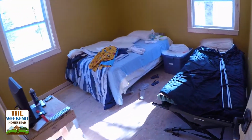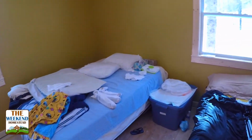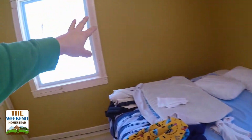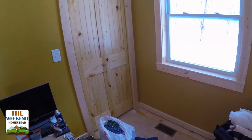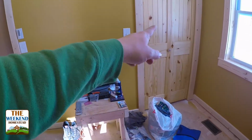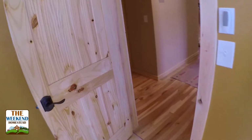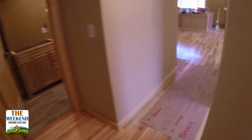Our sleeping room here, which is currently the guest room, all the trim has been completed around the windows. The closet doors are on. We're working on getting some different poles, but all the trim is done on those. Carpet's been ordered for the house, so we hope to get that here by the end of the month.